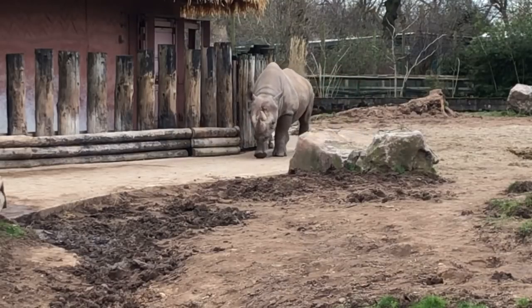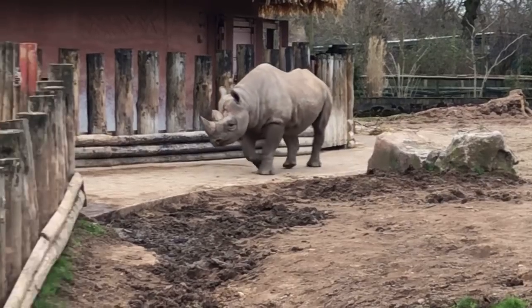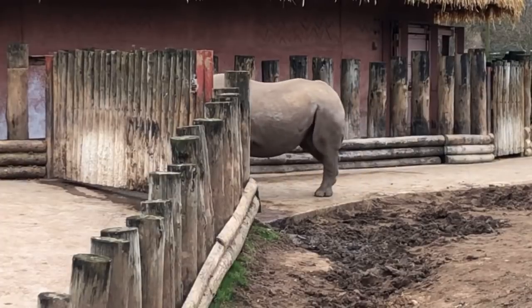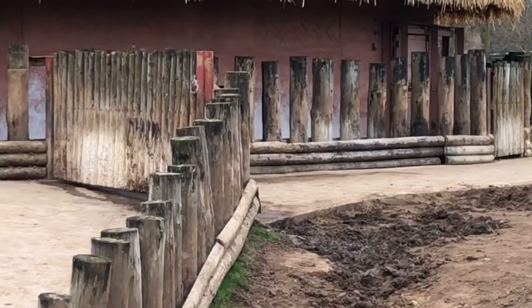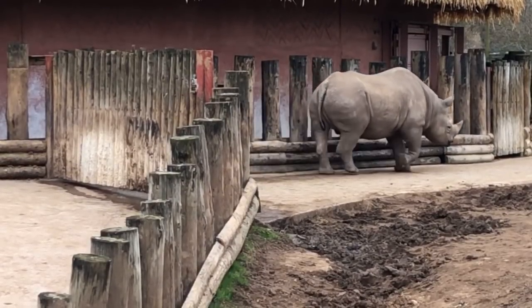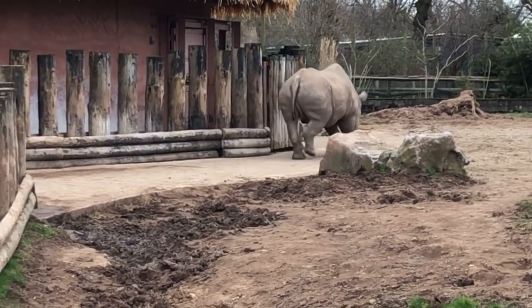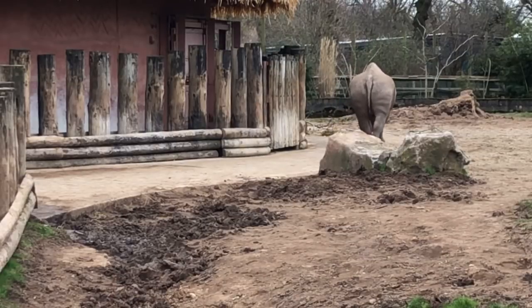So back in 2019, there was 5 rhinos selected from zoos across Europe to be released back into the wild out in Rwanda. So for these rhinos, it was a lot of work to get them back out into the wild. So a lot of keeper effort went in to crate training them. So this was their first stage. So they had to be trained to go into a crate.